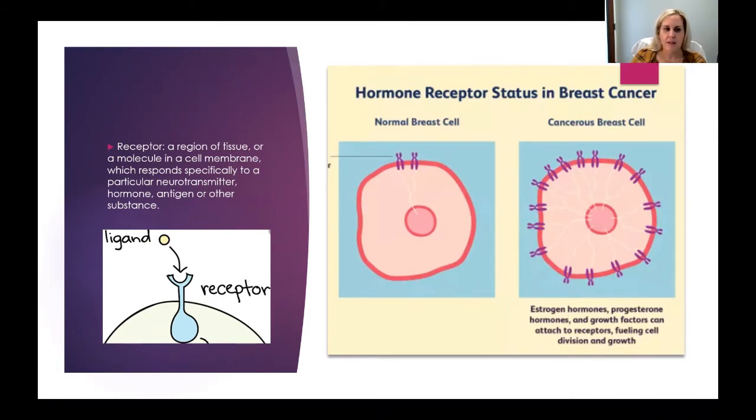And it responds specifically to either what we call a neurotransmitter or hormone, or antigen. We've been hearing the word antigen maybe a lot with vaccines recently, or other substances within the body. In this example, they call this a ligand, but we can think of this as maybe estrogen, and this is an estrogen receptor. When this binds into that receptor, they're attracted to each other, and then a signal gets sent to the cell to tell it to do something. Usually in this case, it would be to reproduce or grow. So it's fueling the growth of cancer.